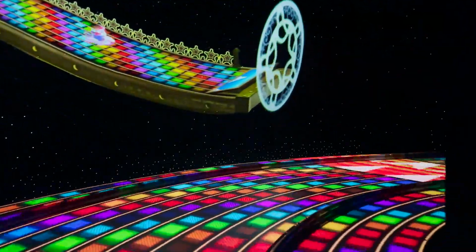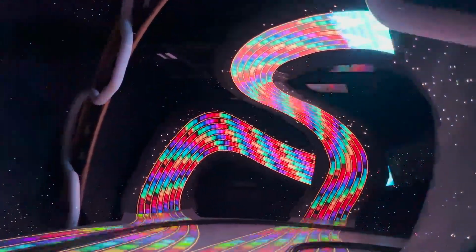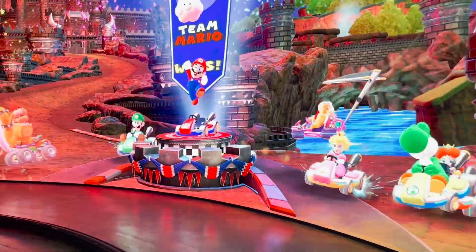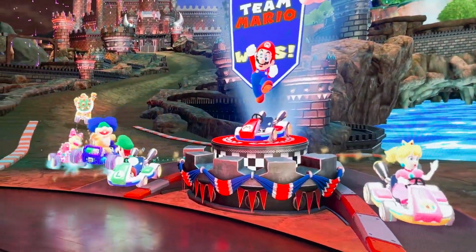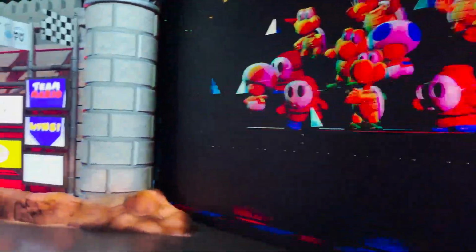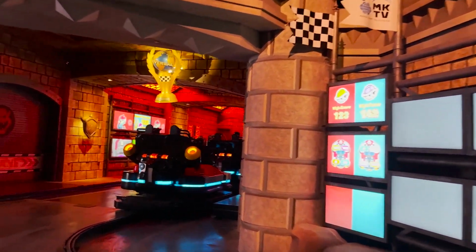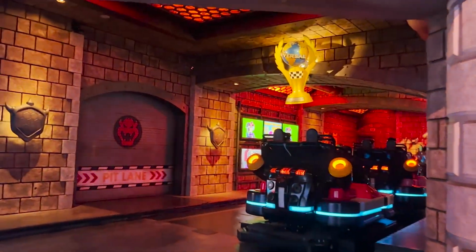I also really love how after you get hit by an opponent's item, the cars spin around just like in the game. It would have been nice if this were a more thrilling, trackless dark ride as opposed to a slow-moving attraction. But some scenes truly give you the illusion of speed to make you feel like you're going faster. Mario Kart is so addictive and has a lot of rewatchability.